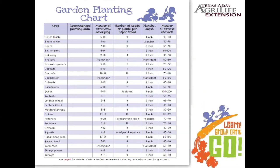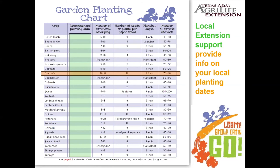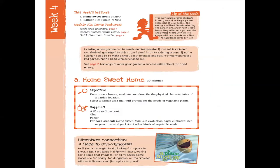This is a planting chart that's in the curricula, and notice that first, there's carrots, so it tells how long before the seeds usually emerge and the number of seeds per paper towel. But notice that planting date is empty. And that's because the planting dates really vary, right? Where you are in the United States, and even for you guys, y'all are kind of like we are in Texas, that, you know, up in the panhandle of Texas, they're planting so much later because it gets so much colder than it does down in the lower Rio Grande Valley where it's almost tropical. So it really varies. And it's a great way to introduce extension as a resource.